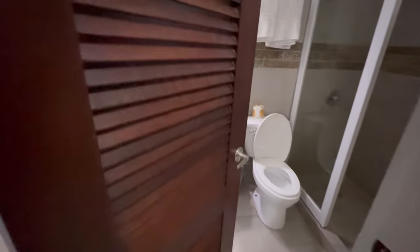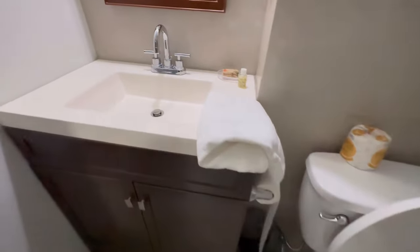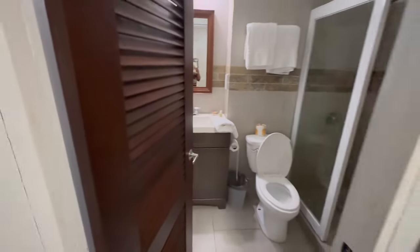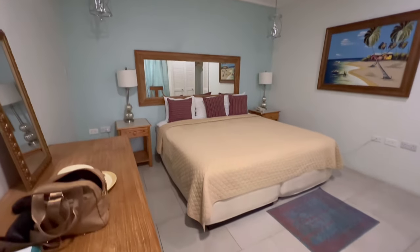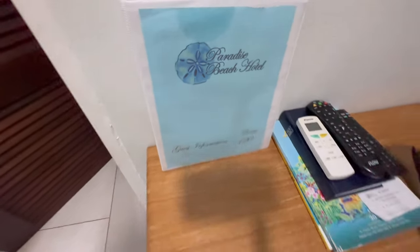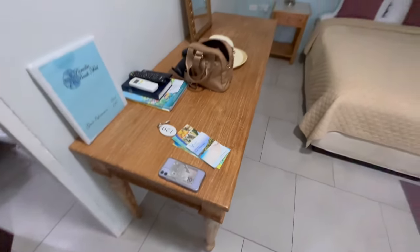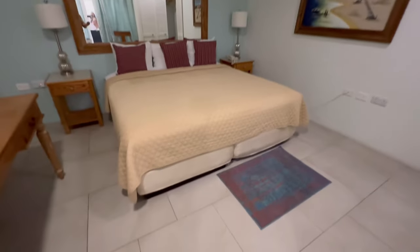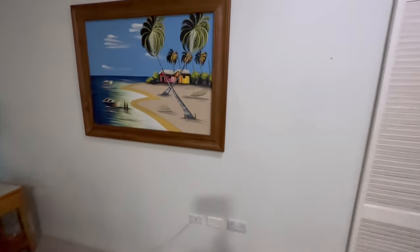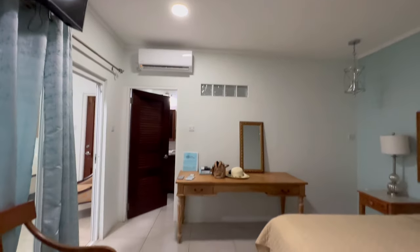In here we have our bath, which is really nice, and our sink. And here's our bedroom. So yeah, it's right next to Fantasy Tours. It's Paradise Beach Hotel. And then you get like some pamphlets of St. Vincent, the map, and some other little information stuff. So yeah, we have a little painting right here, our bed, and a little space for our clothes, and I think that's it. It's got a TV and AC, so yeah.